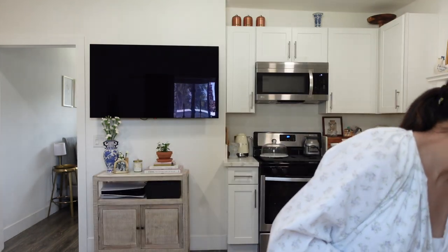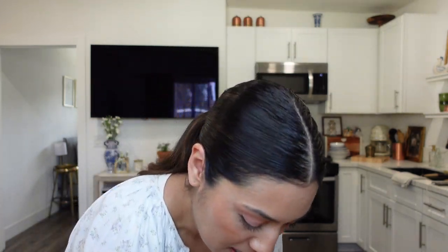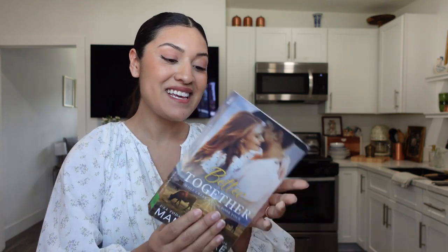So yesterday my sister and I just went to the thrift store really quick, to see if they have any cute vintage finds or just anything fun, you know. So I found two books. This one says Better Together, Wolf Creek Ranch, book 4. So this is one book that I got yesterday. I'm excited to read it. I like Western-like books and things about cowgirls, cowboys, and just the ranch life.